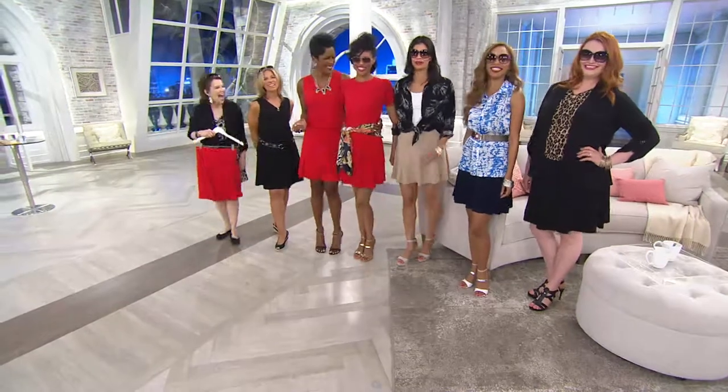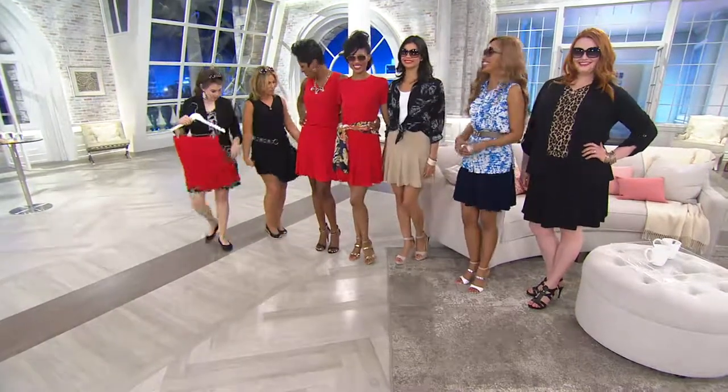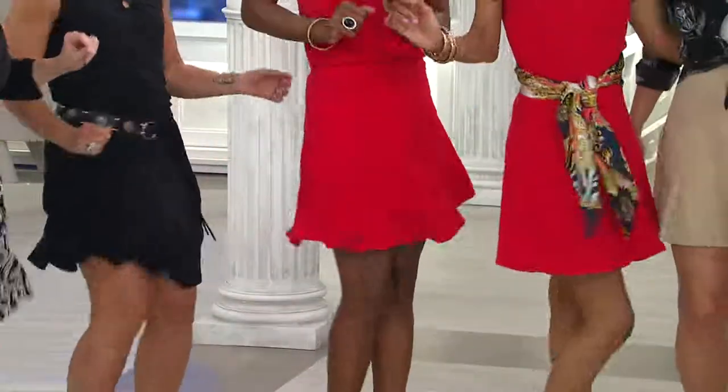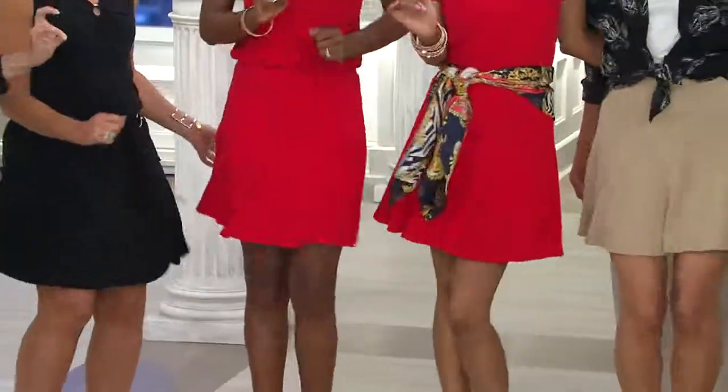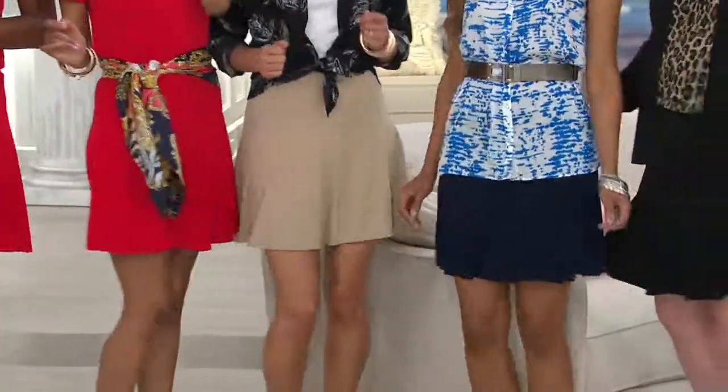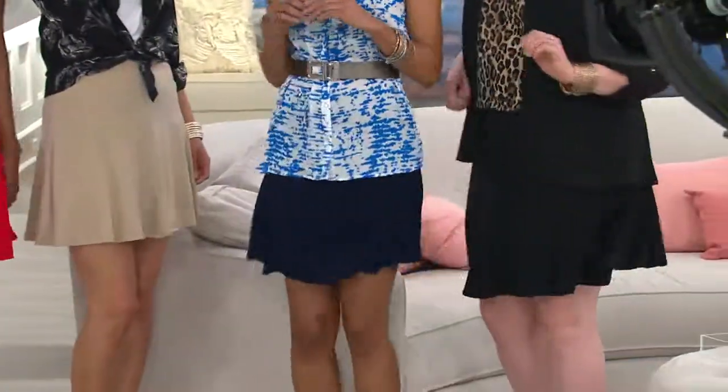Twinsies. It's party time. Don't you feel good in this? I do. I just want to twirl. I just want to move. It makes you want to dance. That's one of the great things about liquid knit heaven, and why so many of you have called in.